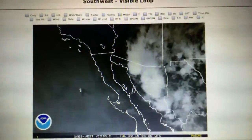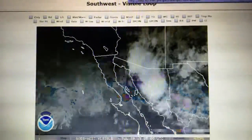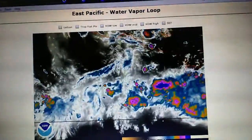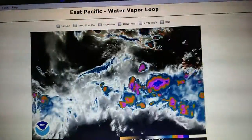Barometric pressure is holding steady at about 30 inches here in the foothills of Los Angeles. And we'll keep an eye on things. The humidity is down. Yesterday it was 62%. Today it was 57%.